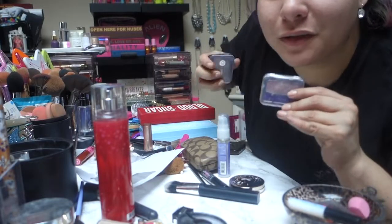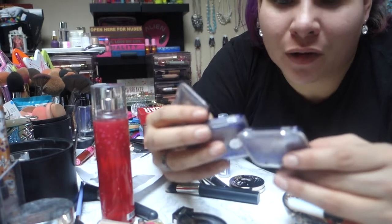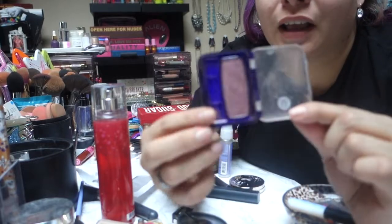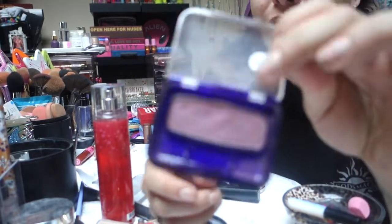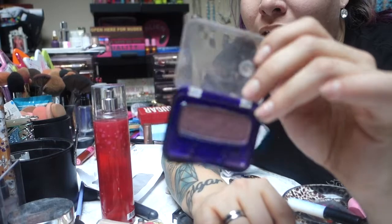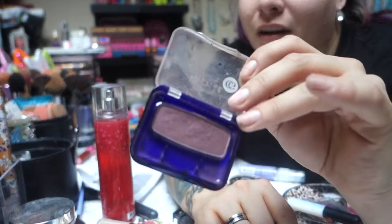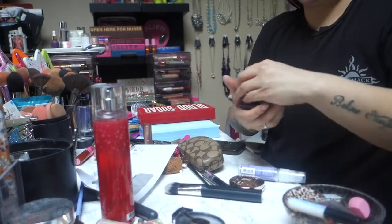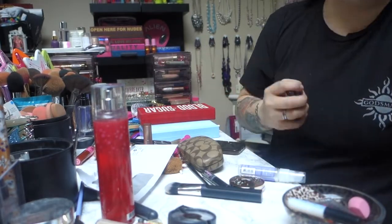These random eyeshadows, I don't remember the color, but I don't even think it's on here anymore. I used to wear this color all the time in high school. That with dark wing liner. Yeah, that was my jam back in high school. So, for sentimental reasons, I'm keeping all of these.